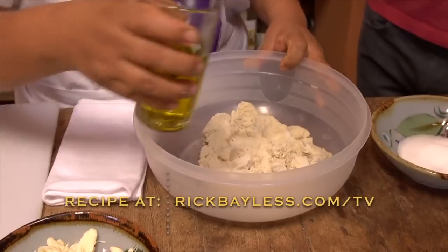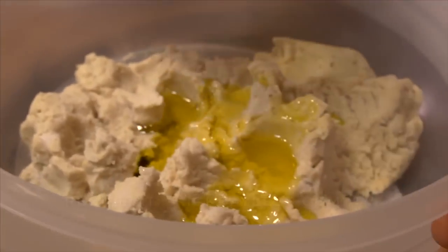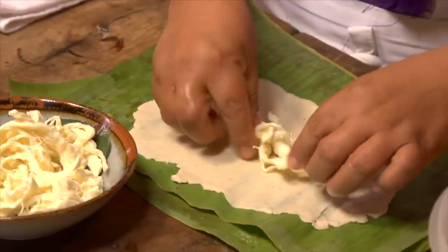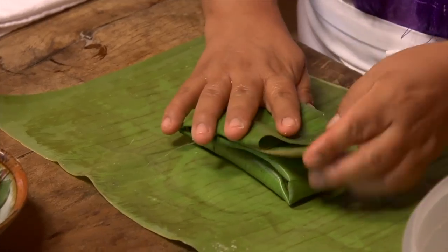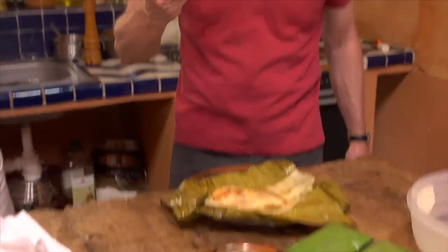Once the filling was ready, she prepared the corn masa with a drizzle of olive oil instead of the usual pork fat. That masa was spread onto banana leaves and topped with the string cheese and the filling, then wrapped up into neat little packages. After the steaming, the tamales smelled delicious, and they tasted complex and satisfying.